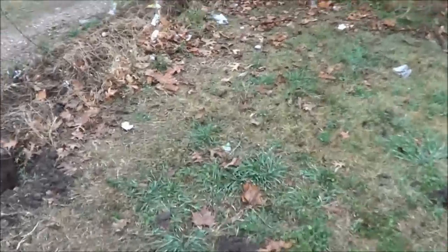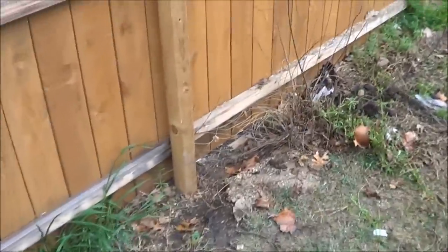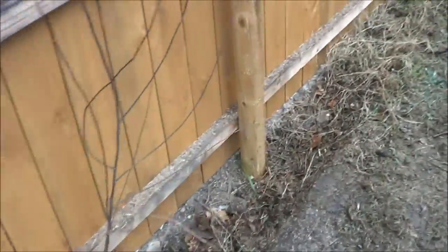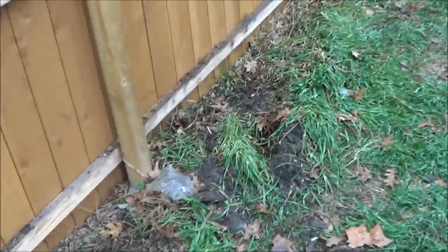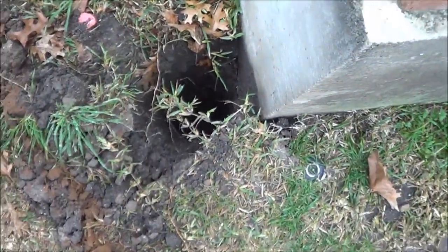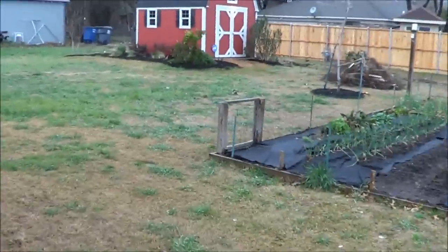Over here, the worst side where a lot of this growth has been over the years, got all that ripped out. Looks really good. Still got to cut up and clean a lot of this up, so a lot more cleanup still to go. Of course, the sun comes out now after we've been rained on getting this cleaned up. So we'll clean it all up here and hopefully have a fence soon.